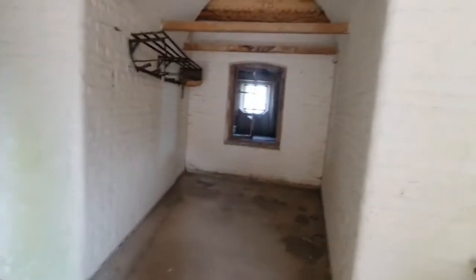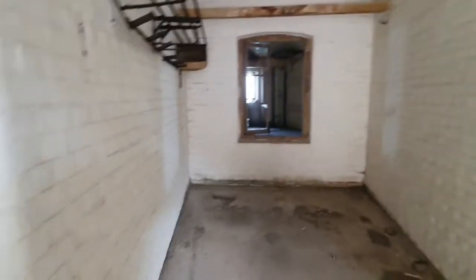Alright guys, we're going to see what we can see in this part, upstairs now. Let's see what's in this bit then. Weird bits there, and what they're really for. Shelving. There's a little storage cupboard, I presume. This bit's got quite a bit of space.